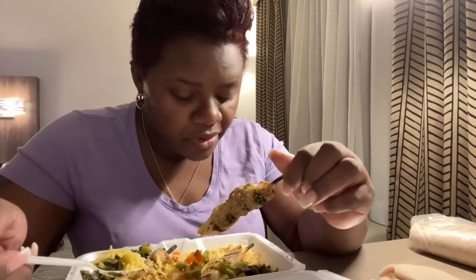All right, we're gonna taste the chicken. Yeah, you can't really go wrong with this dish. Honestly, this is like something I will cook at home. Their food has good flavor. Good flavor. The chicken is seasoned well. The rice, you can tell it either has turmeric or something in it.